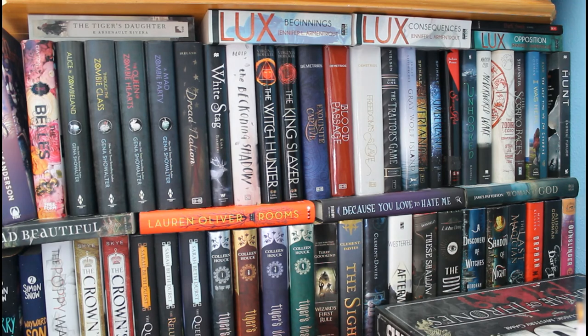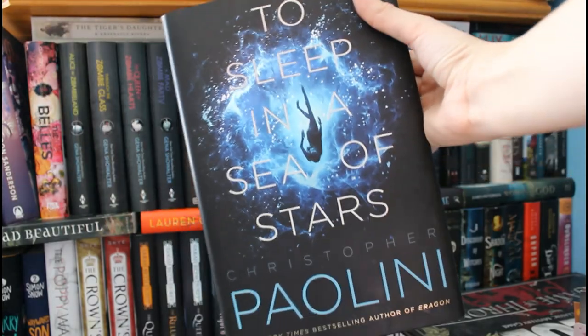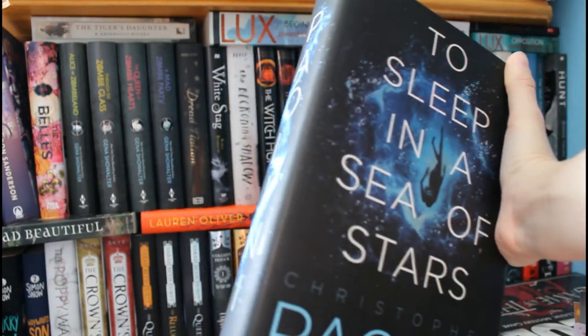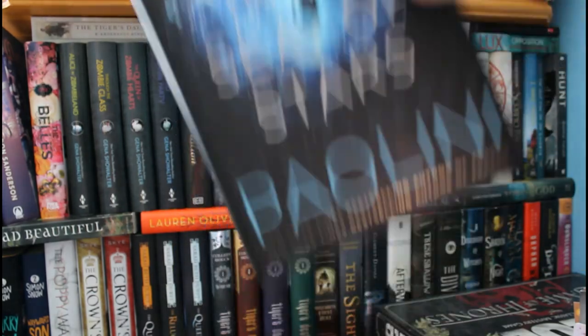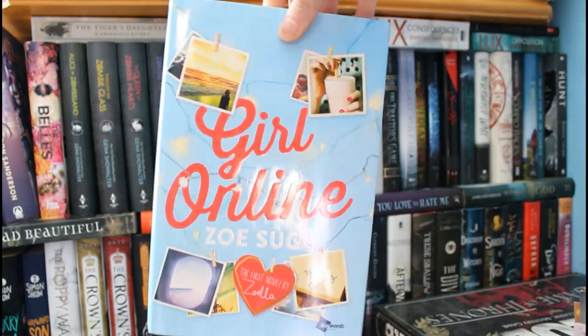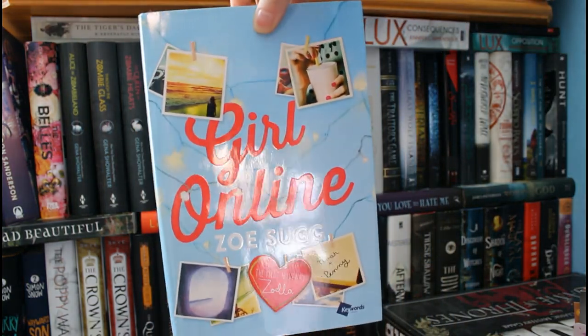I do want to show a book that I forgot to put on my other bookshelf. It's To Sleep in a Sea of Stars by Christopher Paolini. This is supposed to be on my black bookshelf. And I forgot to put this on my bookshelf as well when I recorded the shelf tour, but Girl Online.